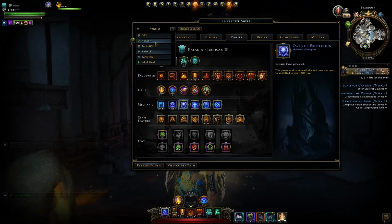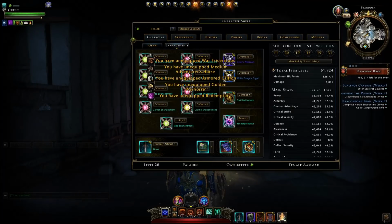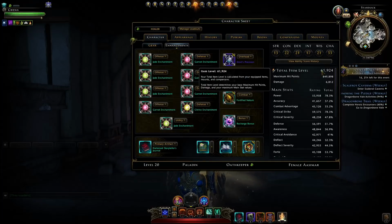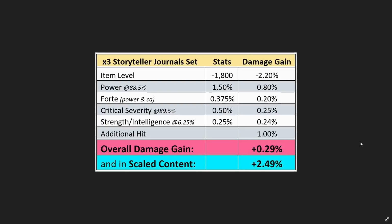And as I've already mentioned before, healers will gain a tiny bit more healing, like less than 1%, due to the extra 0.5% power you gain per book, along with the extra ability scores, because you would gain no benefit from just having more item level. And as I've quickly shown already, for a DPS, it's definitely good for scaled content, 2.5% extra damage, but otherwise it's not really that big a deal when you just compare against higher level artifacts.